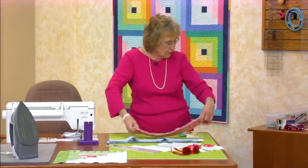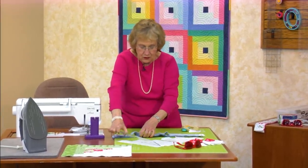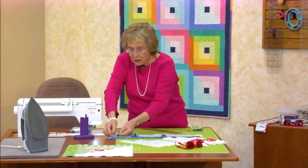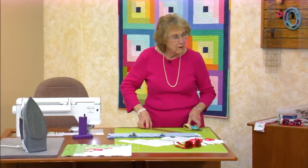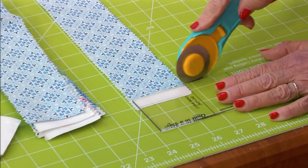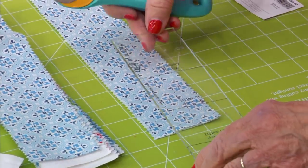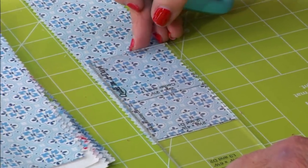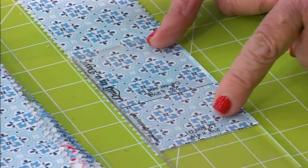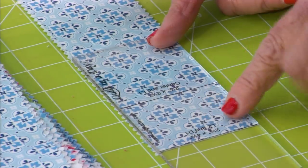I'm going to do the blue, all right? I'll cut up the blue, and I just want to have four of them. So I'm just going to trim off my selvage edge. Get rid of it. This is going to be D1. Okay? You can't even read it though, so busy, huh? But this is the length of D1.